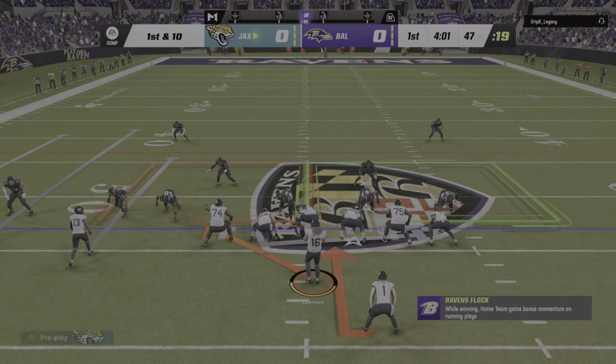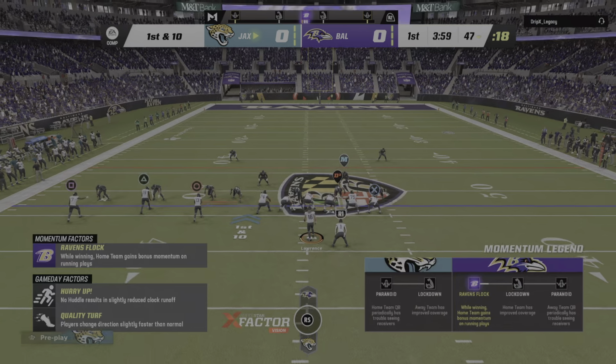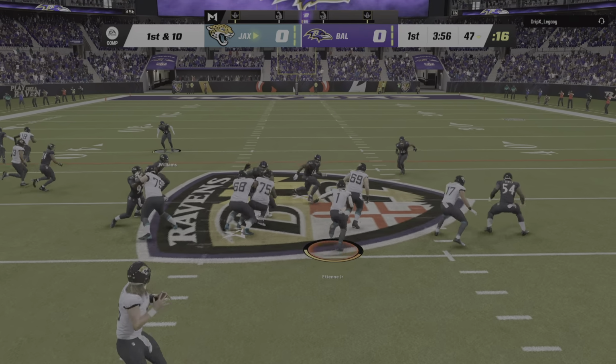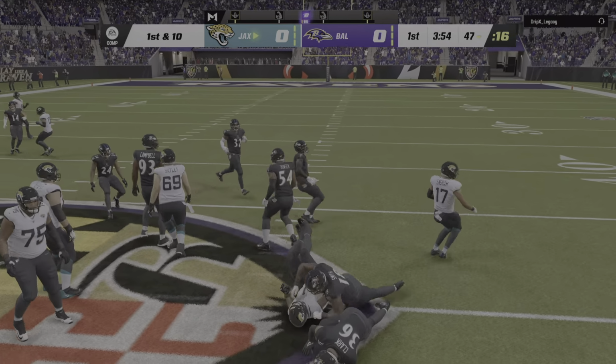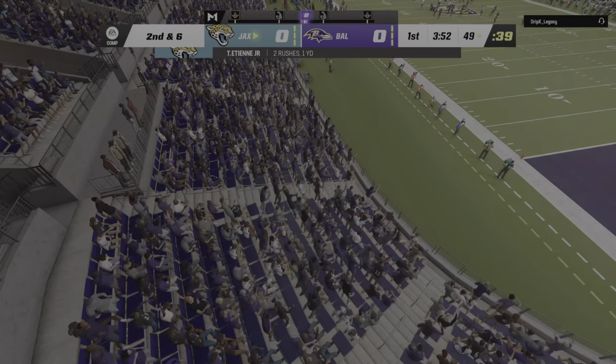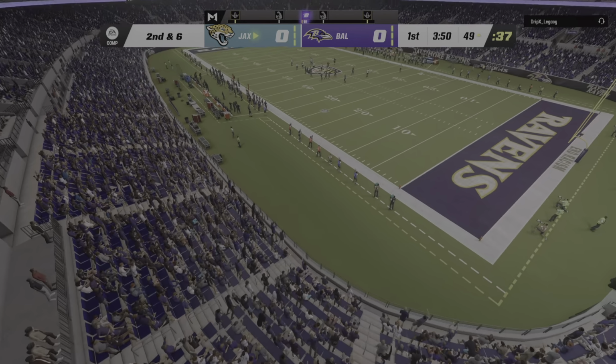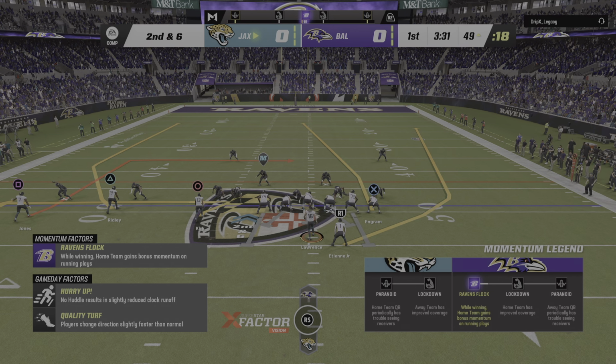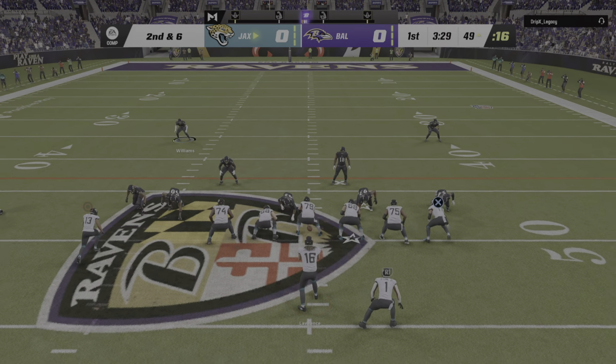And that's a more than acceptable read right there because it's zone coverage, so timing is everything. This time he waits for his man to come open, puts it right on him, and they pick up a first down. And he finds a little bit of room, enough for 4 yards. It'll be second down. Following the pickup of four, here's second and six.